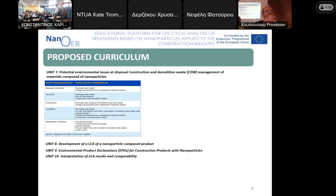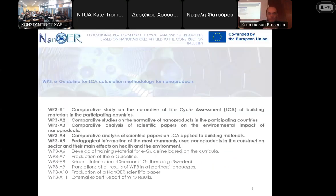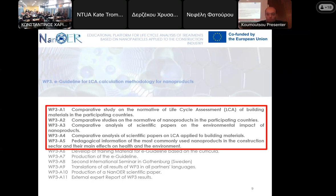And the last one is environmental issues, the development of LCA of a nanoparticle composed product, environmental product declarations for construction products with nanoparticles, and last one, interpretation of LCA results and comparability. A critical point is the analysis regarding the regulations in respect to LCA of building materials and in respect to nanoproducts existing in participating countries. Moreover, we have made a detailed review in respect to environmental impact of nanoproducts and in respect to LCA applied to building materials. All this analysis within Work Package 3 will be used in order to improve the training methodology that is to be developed within this project.